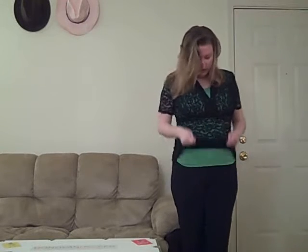Ta-da! Don't you love the outfit? Perfect for a Christmas party. Got a little sparkle and everything going on. One thing I've got to tell you about this outfit. The lace is very forgiving. If you don't have a perfect belly, and I don't, you can see that it covers every little thing. And suddenly, you look slim and trim and ready to go.